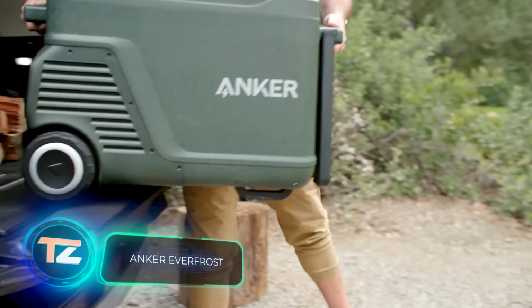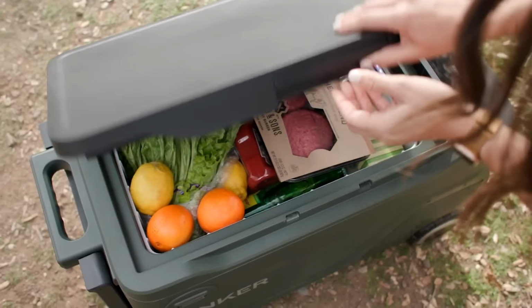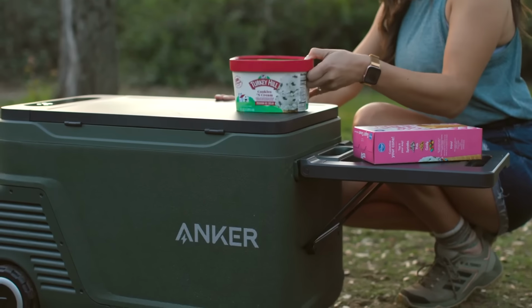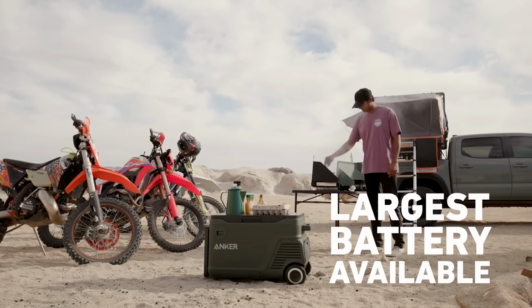Besides a shower, having a refrigerator on the road is a smart move. A real one that can last at least 24 hours. The folks at Anker Everfrost claim that theirs can go for up to 42 hours. Plus, it keeps a steady temperature of 4 degrees Celsius. Need a different temp? It's got flexible settings.